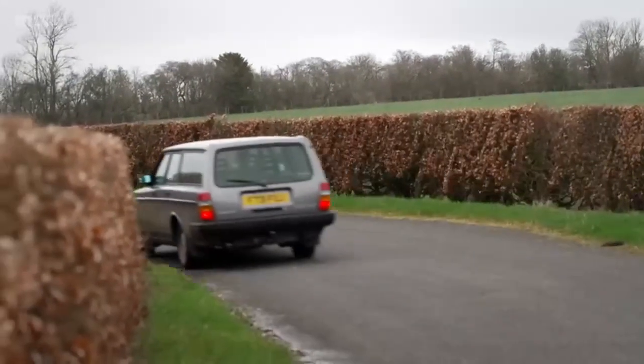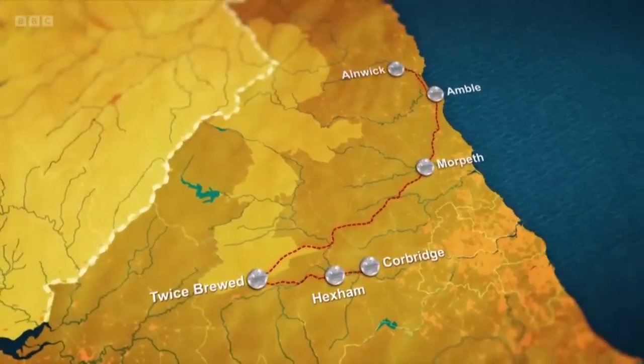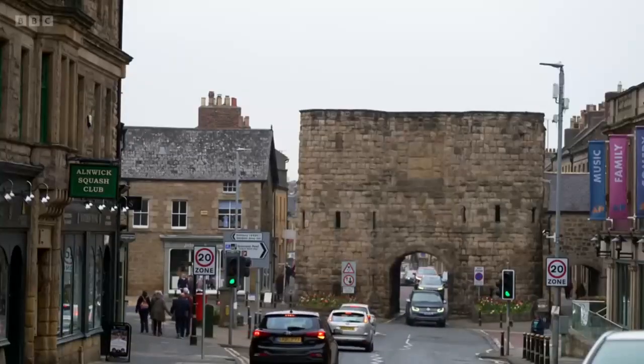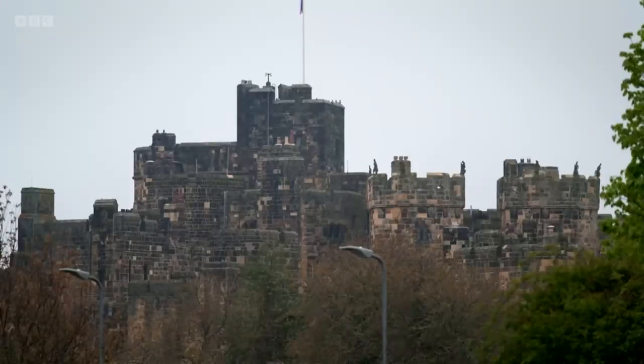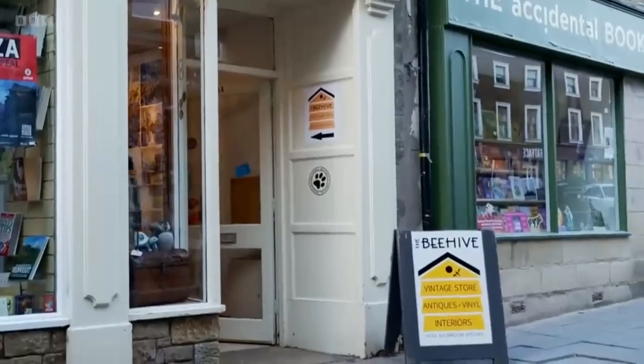Our two in their toot-toot have just one final stop. They're winging their way to the town of Alnwick, where one of the most famous of Northumberland's many castles can be found. Roo's making a beeline for the beehive, with her rival hot on her heels.